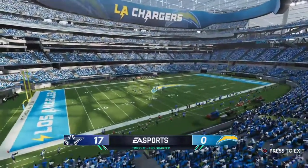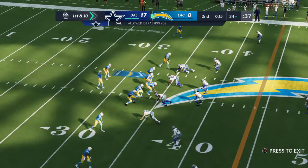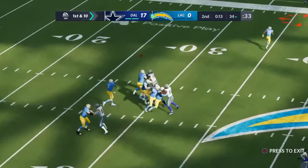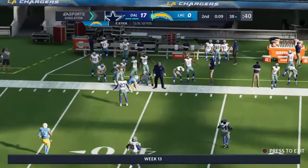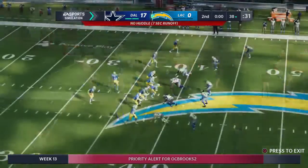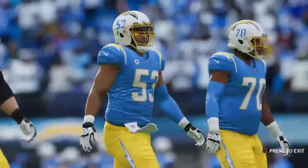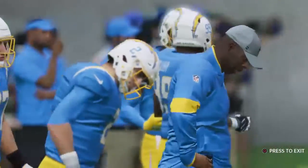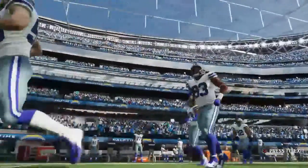Chargers going to use their 3rd and final timeout as it'll come with 15 seconds to play in the first half. Stick looking to throw on 1st and 10. And that's into the hands of Eckler. They'll contain him to just 4. 2nd down. So we reach halftime in what's been a fairly one-sided game so far. As we send you to Orlando to check in with Jonathan Coachman at our EA Sports Halftime Report.